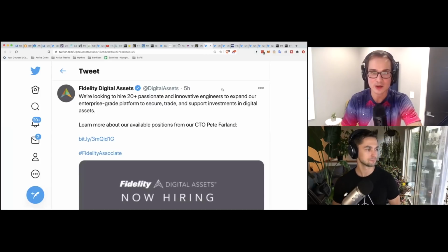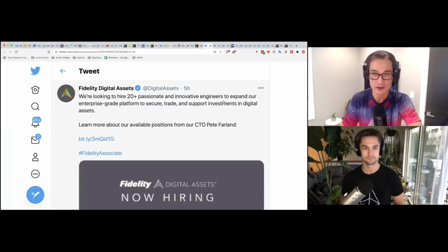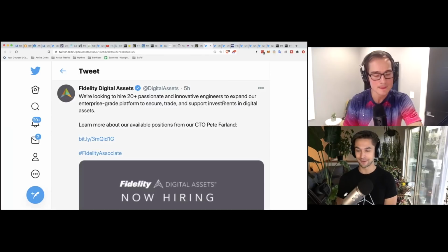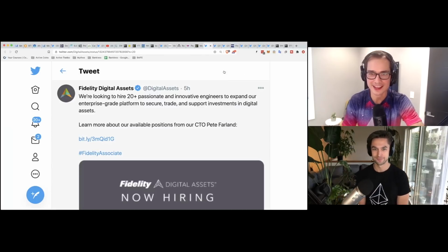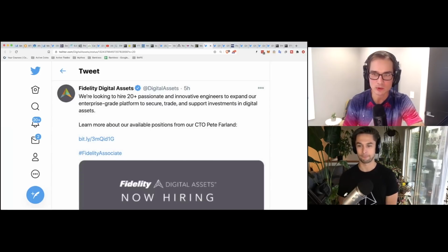Fidelity also is doubling down. They're hiring 20 crypto engineers to work on their blockchain side of things. 20 plus. Yeah. That's a very large amount. All crypto, all blockchain. Yeah, dude. Look, there's not that many blockchain cryptocurrency developers out there. Yeah, where are they going to find them? So this is a trend that's happening. I expect we'll update more on this in the roll-ups to come.